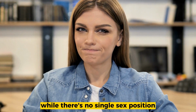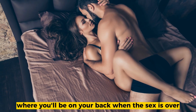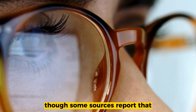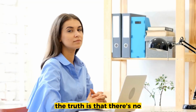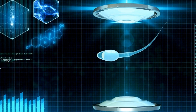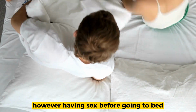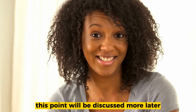While there's no single sex position that is best for conceiving, try sticking to one position where you'll be on your back when the sex is over. Though some sources report that sperm count is highest in the morning, the truth is that there's no optimal time of the day to have sex in terms of sperm count. However, having sex before going to bed is an easy way to ensure you stay in bed. This point will be discussed more later.